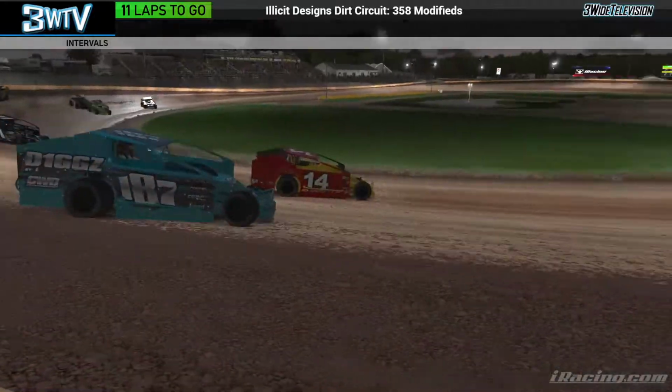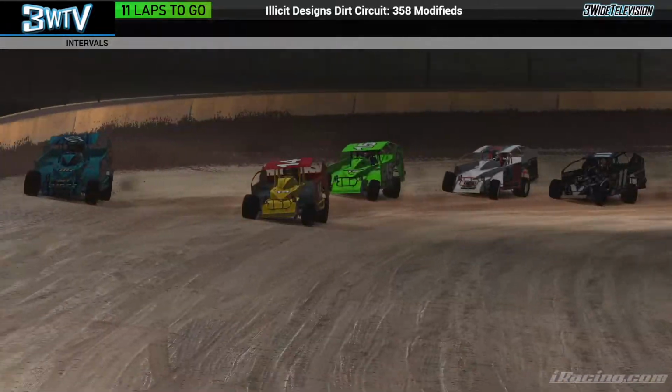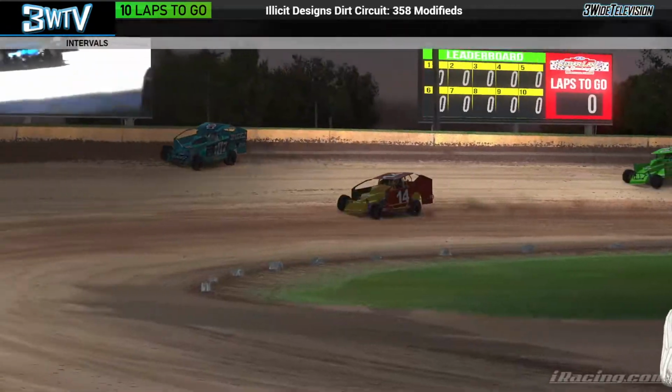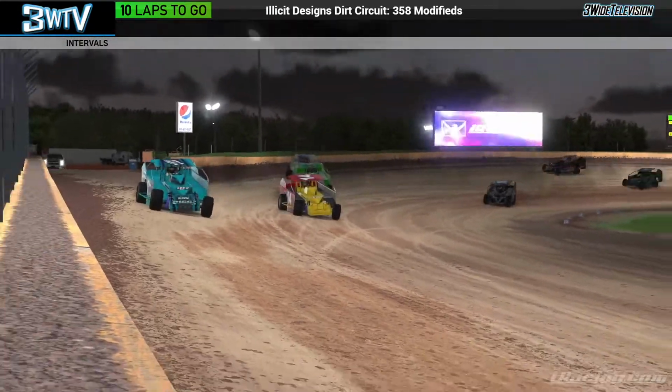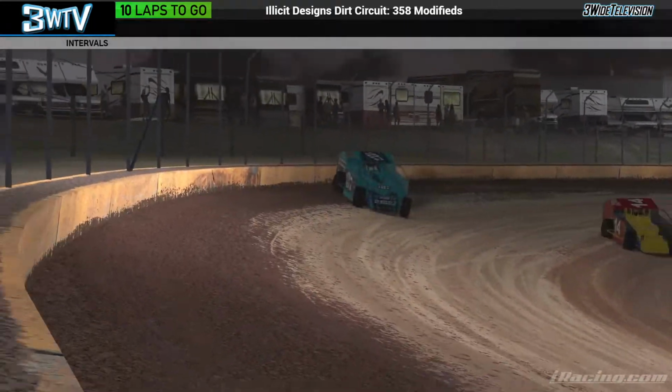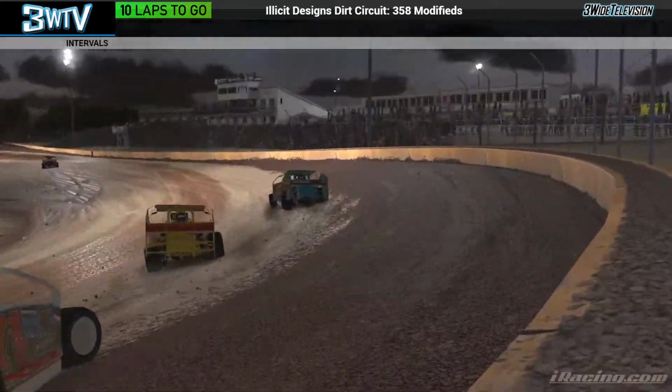And we're seeing that here with Dawson trying to use that high line. But Kessler's really fighting back right now on that inside groove, trying to get it hooked up on the bottom side, just trying to find that last little bit of grip. You can see that low line really slicked out in the practice session. That was really where the fastest lines and the fastest cars were. The fastest times were set down there.